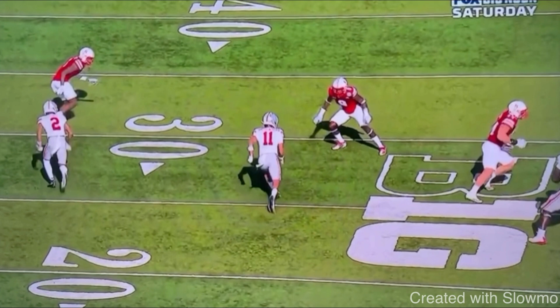Now, a lot of people are saying, oh, this guy's not a first rounder. He's overrated. He's not that good. I completely disagree with that, and that's what we're going to be talking about with these clips of his film.